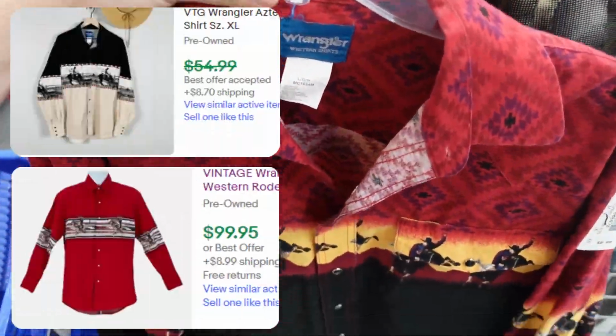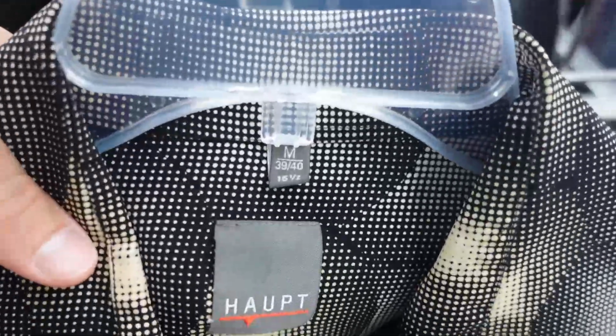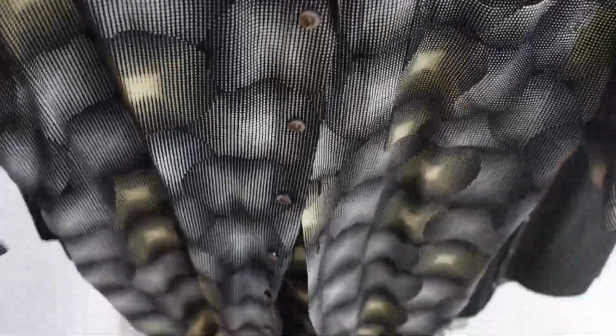Pretty awesome. And then also we have this Hop shirt, super cool. It says medium, but a good pattern. And I want $5. Probably list this for like 22 plus $6 shipping. Yeah, good stuff.